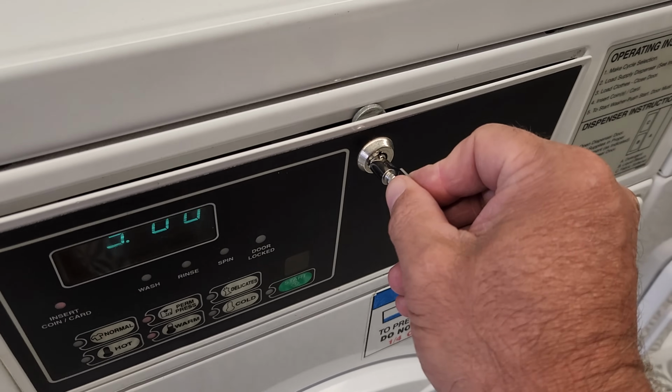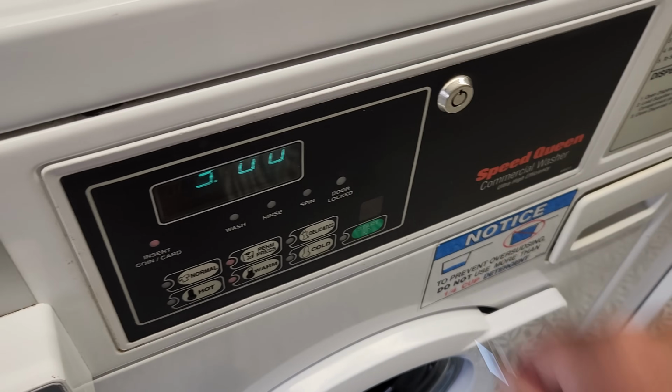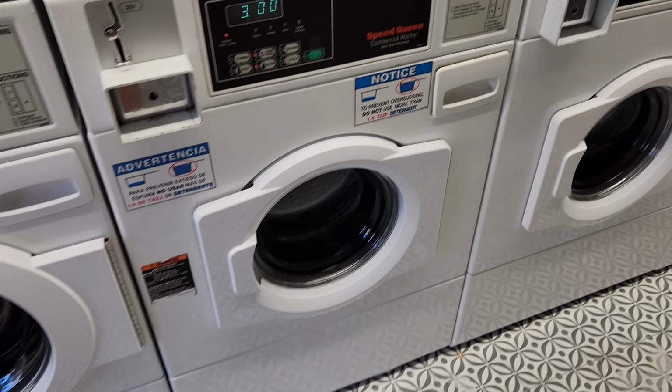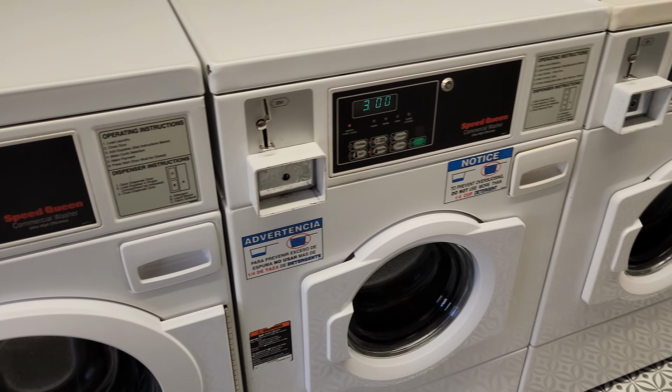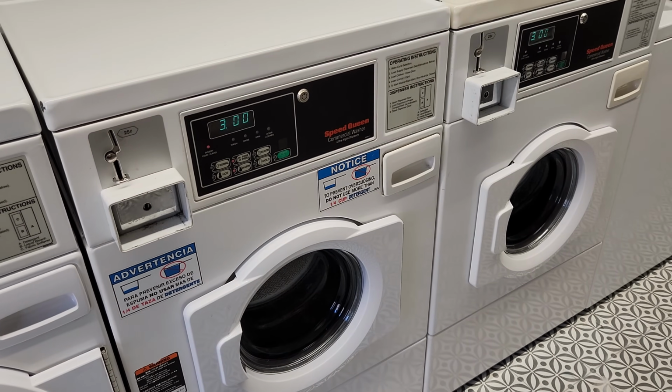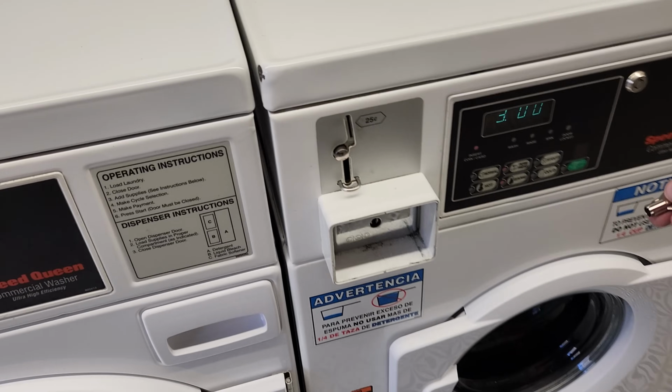So hopefully this is the right key. Yes, look at that. I fixed it. They didn't leave me any keys. I have keys for the coin boxes they left me for these machines. I bought them used from a couple guys who've done laundromats for years. But they didn't leave me one of the keys to get into here.